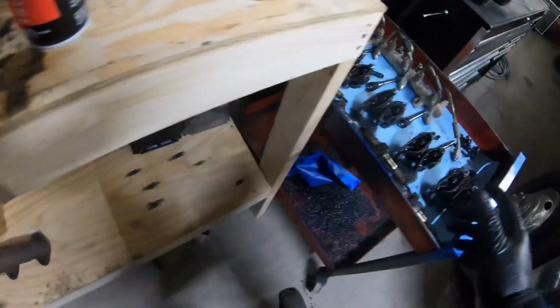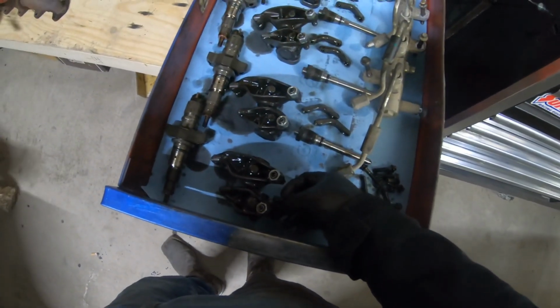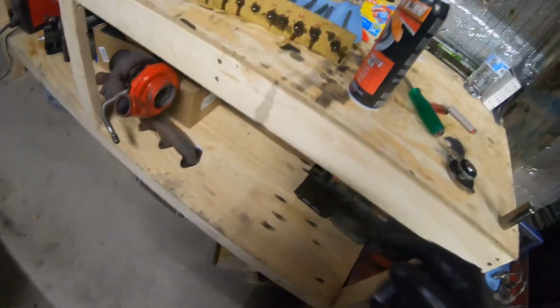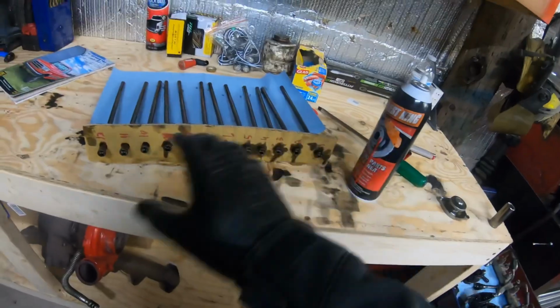All this metal wears together. I don't know what exactly this is called here, but this lip, this ball that sits in the top of this push rod on number 1, they've kind of worn together. They're not all going to be perfectly the same.